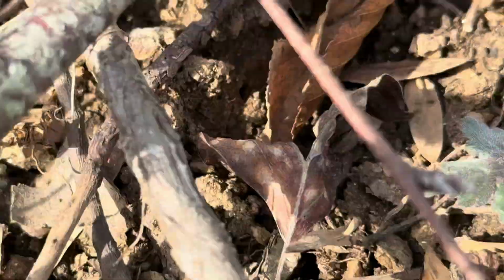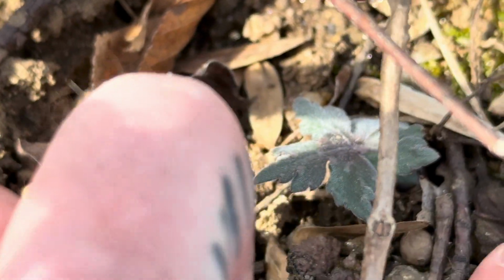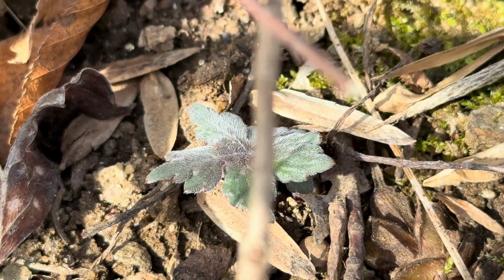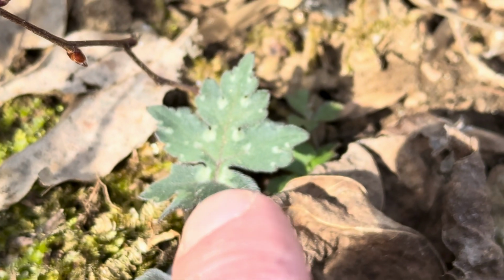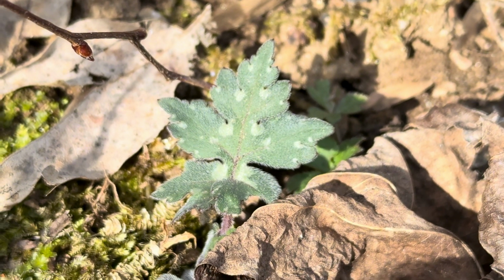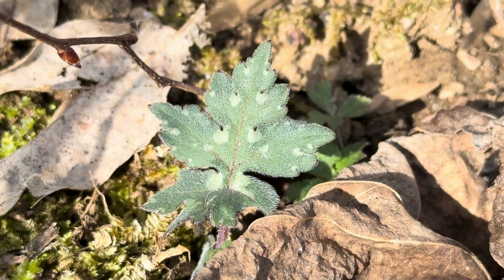There's a lot of hair on the leaves. Go in here. You can see that the sun's hitting that just right. You can see how much hair is there. Mottling again on these leaves, because waterleaf is an early springtime plant, so there's not a whole lot else out here. But look at the coloration on that thing. It's cool. It's almost like an animal.